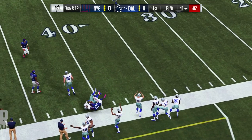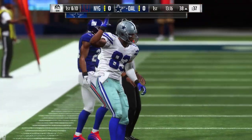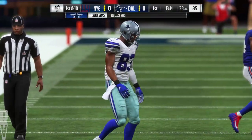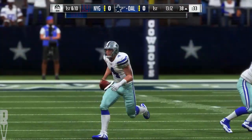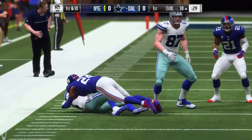He's got his man, it's Williams. And he's taken down, but not before he gets this into enemy territory across the 40. The 21 yards there as they convert on third.